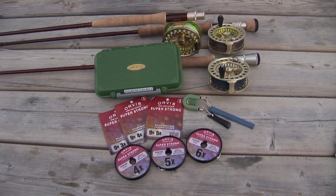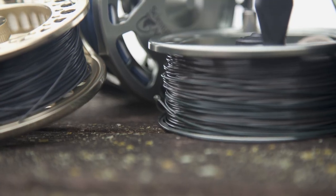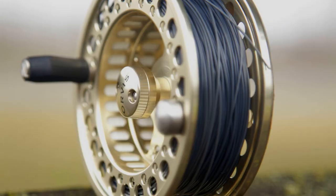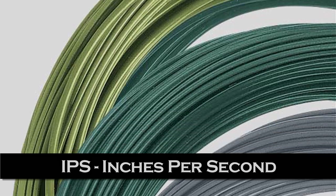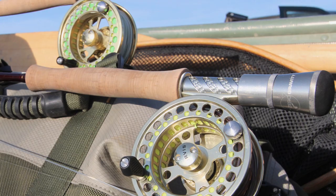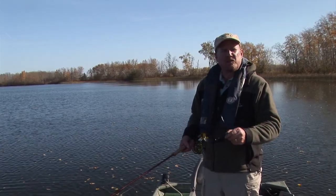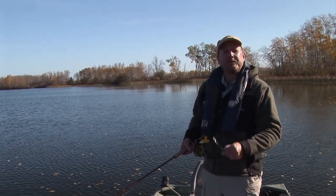Sinking lines are also an important component of your still water kit bag. There are a wide range of sinking line densities available today, from slow sinking intermediates to super fast type 6 and 7 lines. A sinking line's sink rate is measured in inches per second. Lines that sink very slowly, like an intermediate, right down to very fast, such as a type 5, 6, or even 7. The numbers correspond to the sink rate of the line. So a type 2 line would sink at approximately 2 inches per second. A type 3, 3 inches per second, and so on.